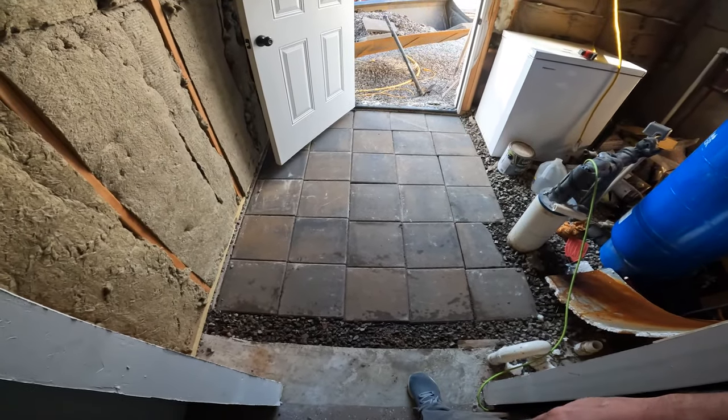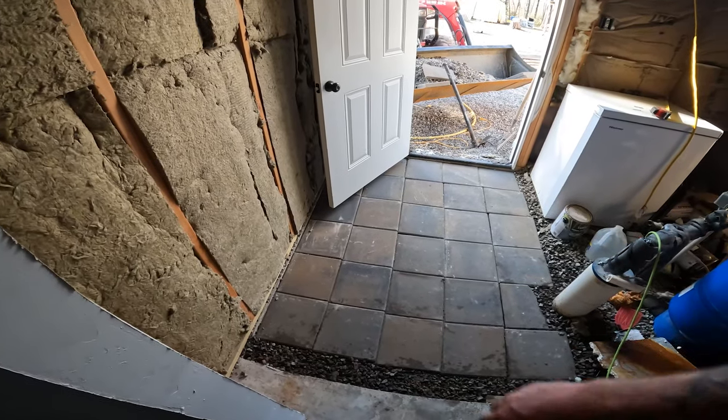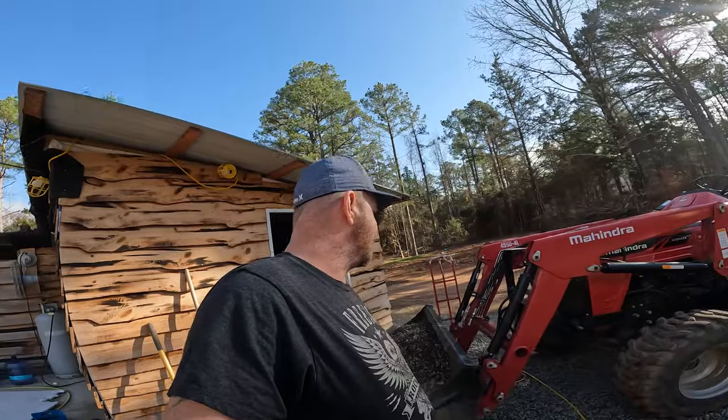This is just to give me a flat surface to be able to put the shelving and stuff over here for the kitchen, and to be able to have a flat space to stand while I'm cooking. But I don't think I'm back to 100% yet, because that right there definitely wore me out.